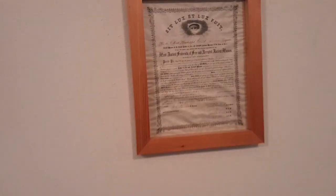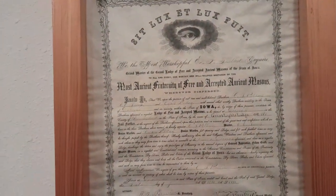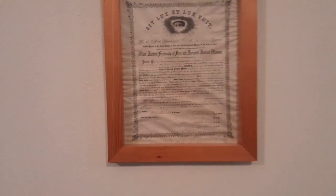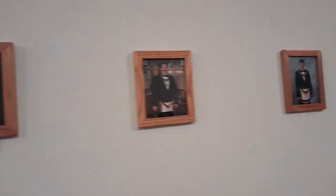And right here, you've got their official charter, when they say they were a lodge. They had the number 98 at one time, so now it was 89, but now they're a 181 because they had folded, but they had since rechartered. A lot of your older seating here. Some past members here, part of the Grand Line.